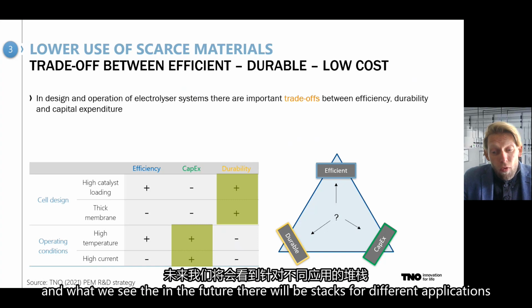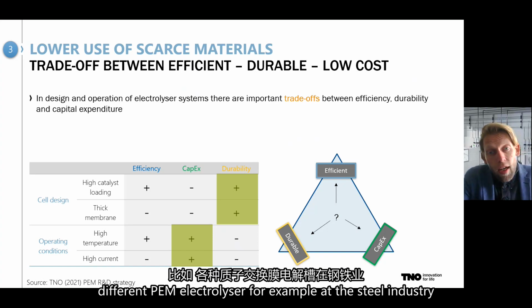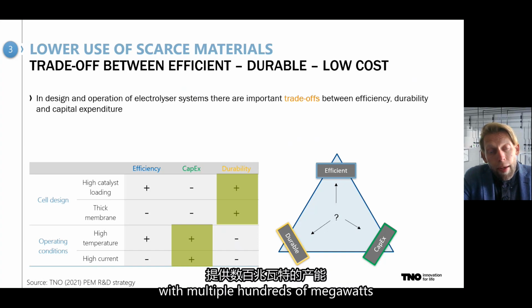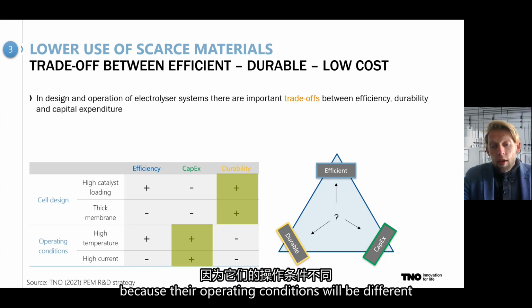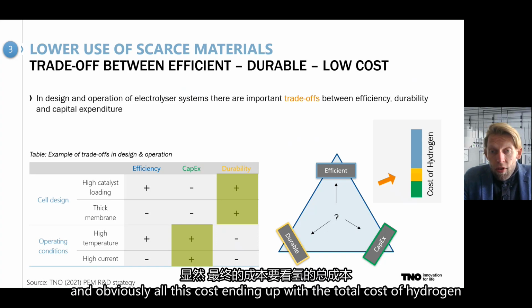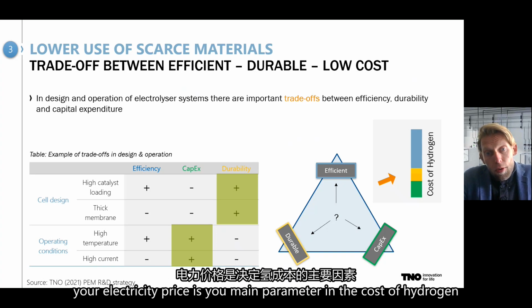stacks. And what we see in the future, there will be stacks for different applications. So a different PEM electrolyzer for offshore application, a different PEM electrolyzer, for example, at the steel industry with multiples of hundreds of megawatts, and a different electrolyzer connected to solar, because their operating conditions will be different. And obviously all these costs end up in the total cost of hydrogen. And you see the efficiency is one of the most important parameters, because in the end, your electricity price is your main parameter in the cost of hydrogen.